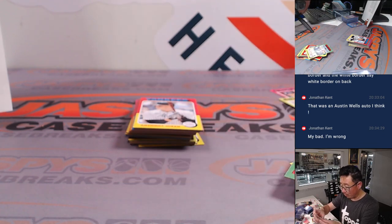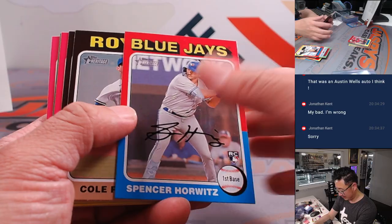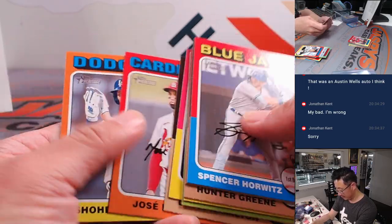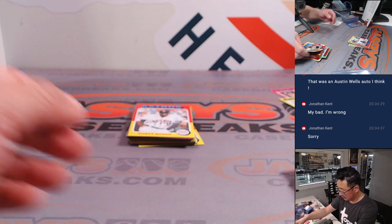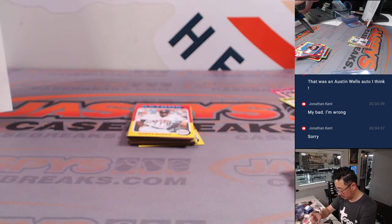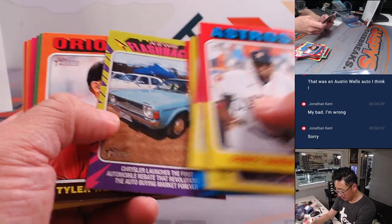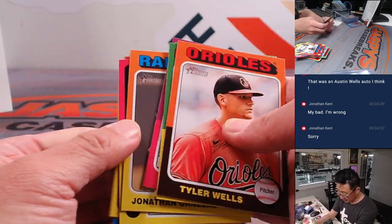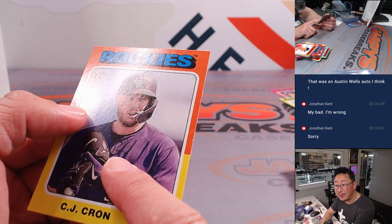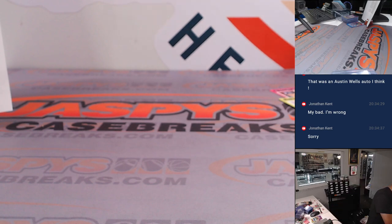I still, every once in a while, I'll catch myself stopping. I was like, wait, is that an auto? No, it's not. See, that looks like there's a no facsimile, but you can see little squigglies right there. That's his autograph right there. I don't like that one, because it makes you think it's one of those no facsimile variations. All right, we are donezos.